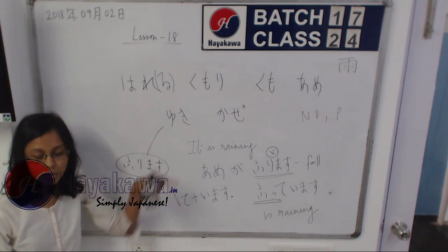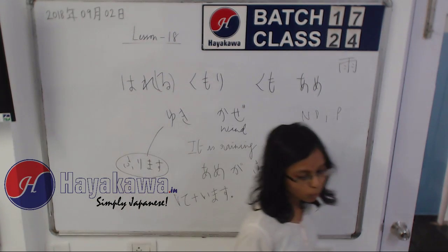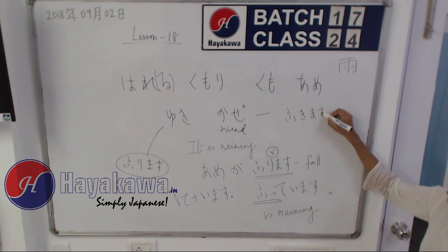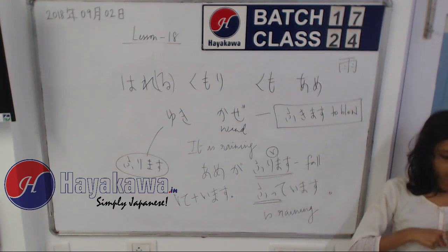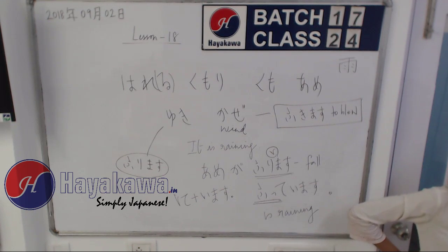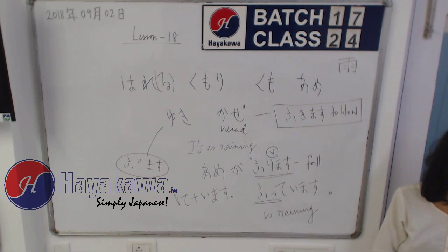Now kaze. Kaze is wind. Now you say kaze, wind is blowing. Blowing is different from falling, right? The verb for blow is fukimasu. Fukimasu. To blow. So tell me, rain is falling will be ame ga furimasu. Snow is falling will be yuki ga furimasu. Wind is blowing will be kaze ga fukimasu. Fukimasu.